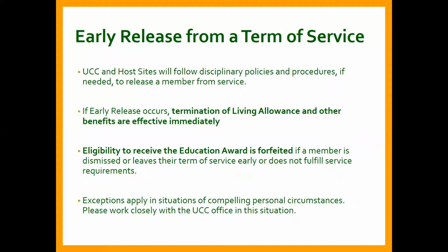Early release from a term of AmeriCorps service. UCC and your host site will follow disciplinary policies and procedures if needed to release you from your term of service. If early release does occur, there'll be termination of your living allowance and other benefits effective immediately. You'll also forfeit your eligibility to receive the education award if you're dismissed or leave your term of service early.